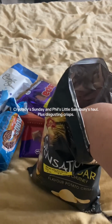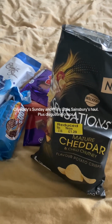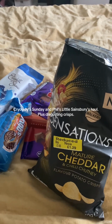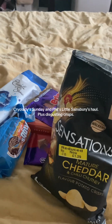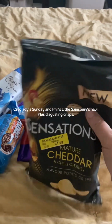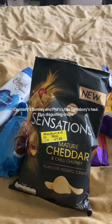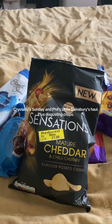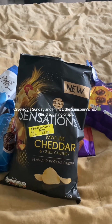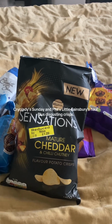It's got absolutely no taste whatsoever. I get this. Oh, that's too big. Oh, well, look. There you go. Should do an ASMR. Nope. I don't know why he can't just go out and buy some normal crisps instead of bringing all this nonsense home with him. Because that's unpleasant. It just tastes sweet. It's got a sweet taste to it. I don't like that at all.